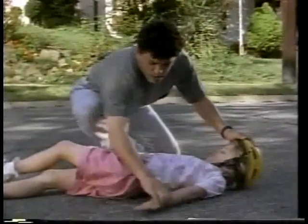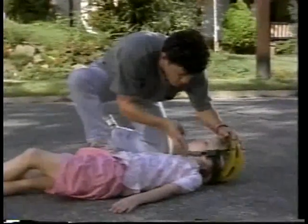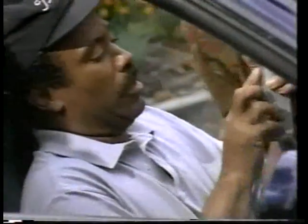If the victim is unconscious, you will have to check closely. With a seriously ill or injured person, it is important to get professional help quickly, so call fast.